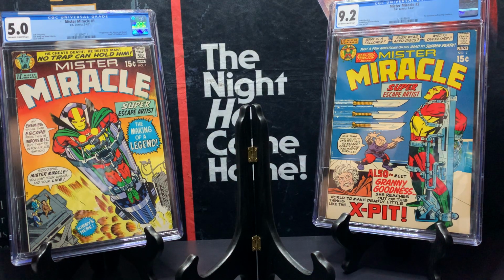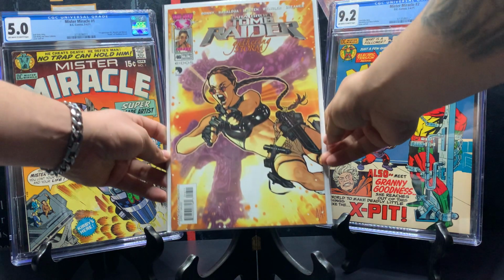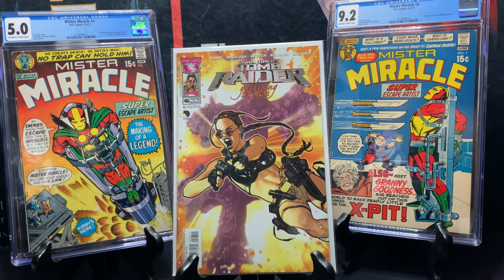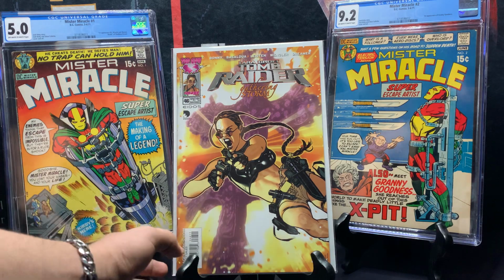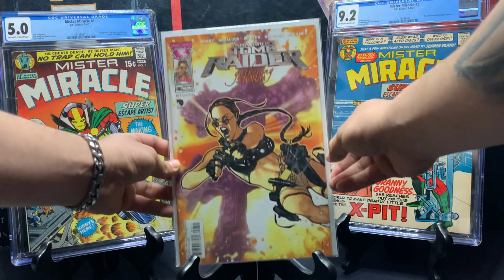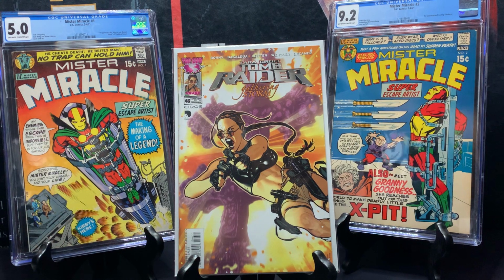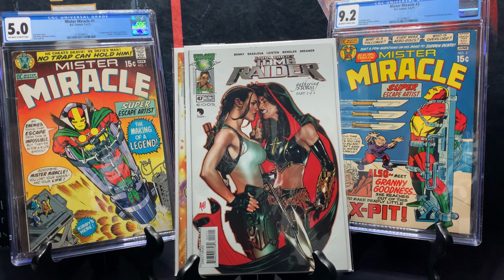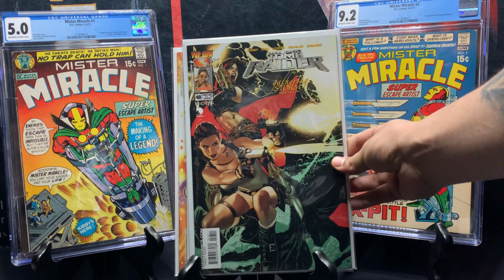Now, on to Tomb Raider. In Lara Croft Tomb Raider, I have issue number 46. It is a popular Adam Hughes cover, and you can see, let me try and move it, that he signs his comics. You see it right there. He always signs all of his comics, and I have issue 46. I have issue 47, and I also found issue 48.